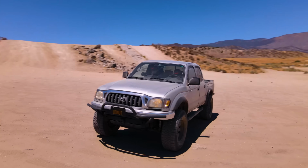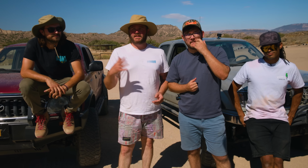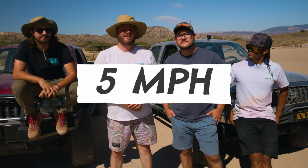All right, we are back in Gorman at our secret testing facility to test out the E-Locker in low truck and the air lockers in high truck. You guys might remember from the last time that we did this, that if you get enough momentum, you can just kind of huck it up this hill pretty easily. But when you're on a trail, you aren't just hucking it. A lot of times you're in places that you aren't familiar with. So you're going really slow, being cautious. And for that reason, we are limiting our speed to 5 miles an hour.